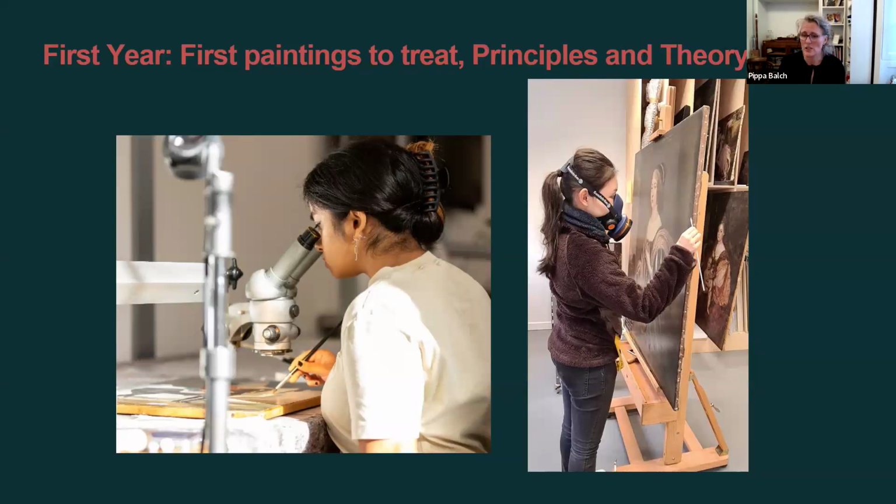Our current first years have just now finished their condition reports for their first paintings and are beginning treatment. They've so far had classes in photography, in documentation practice, and in surface cleaning to equip them for this work. In fact, this morning, they had their first lecture in varnish removal, which is what they'll be considering next.